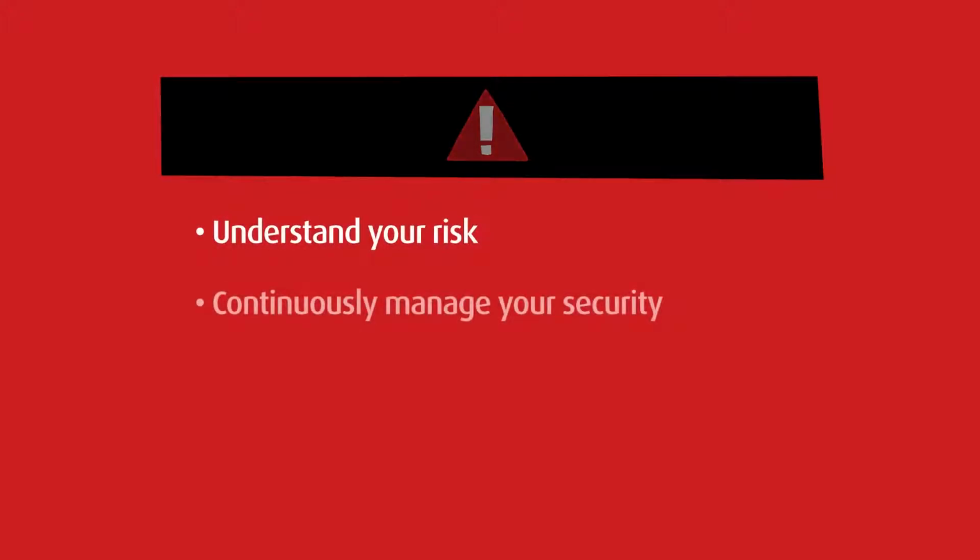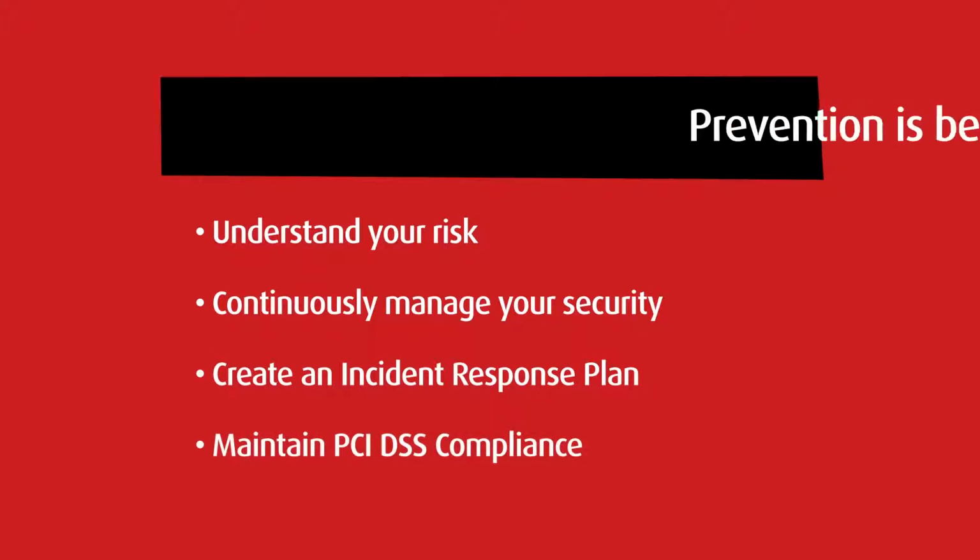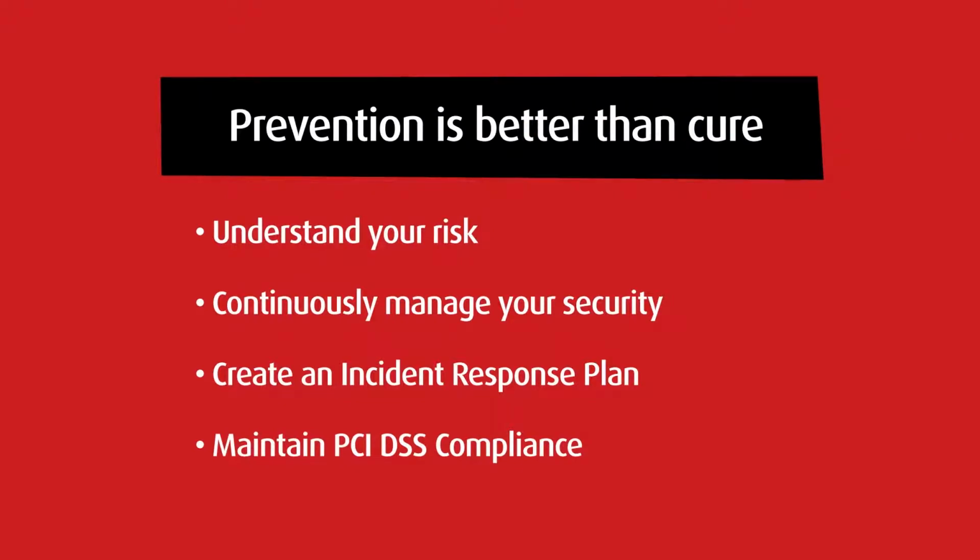It's crucial to understand how exposed to a data breach your business actually is, and whether your level of security adequately addresses this exposure. And should the worst happen, do you have a plan? Are you compliant with the PCI DSS requirements? Prevention, as the saying goes, is better than cure, particularly when you consider that on average, the cost of non-compliance can be more than 2.5 times the cost of compliance. So it's clear that a little forward planning goes a long way.